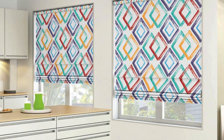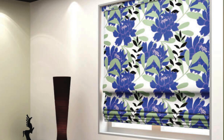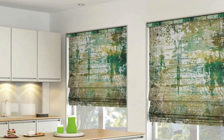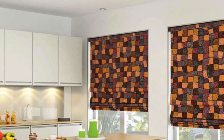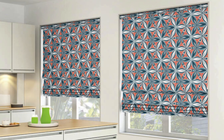Additionally, roller blinds are available in a variety of opacities, ranging from sheer to blackout, providing users with precise control over the amount of light entering a room and ensuring a comfortable ambience for different activities. The sheer versatility of roller blinds extends to their compatibility with various architectural styles, from modern and contemporary to traditional and eclectic, making them a versatile choice for a wide range of interior design preferences.